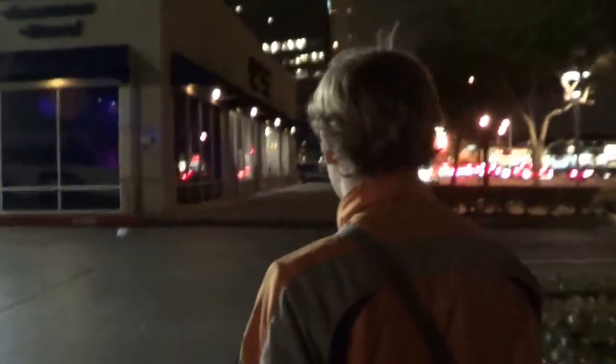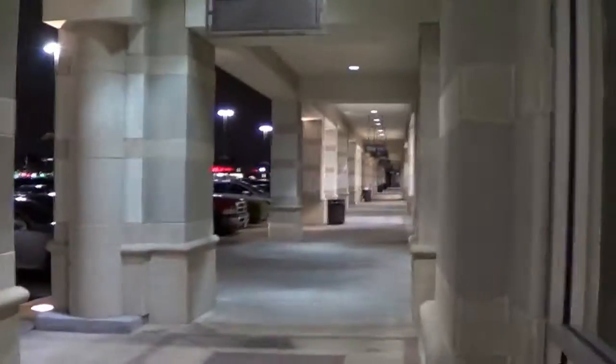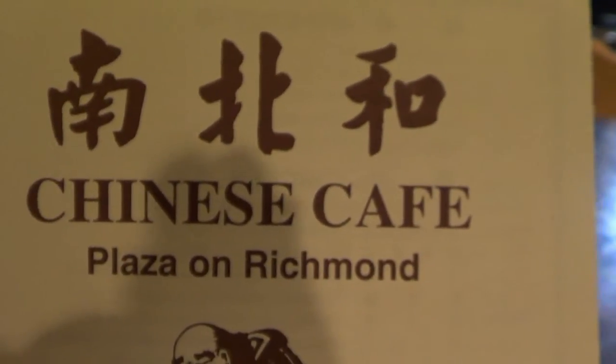We're trying to locate a Chinese restaurant. There's a lot of shops down here and back there. Here's where we're having dinner tonight. And what did you order? The sweet and sour shrimp. And I ordered the Szechuan beef. Sweet and sour shrimp has always been a favorite of mine.